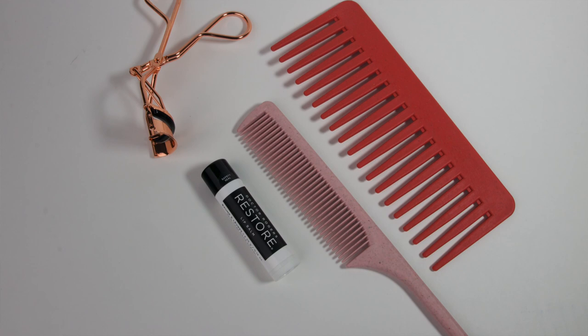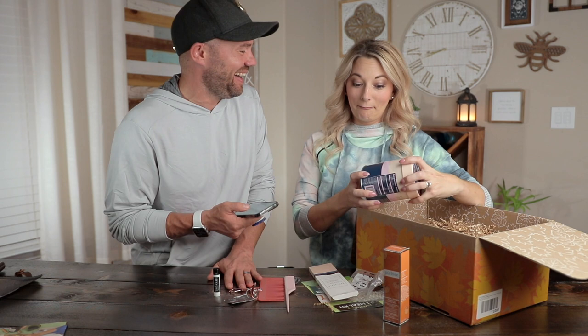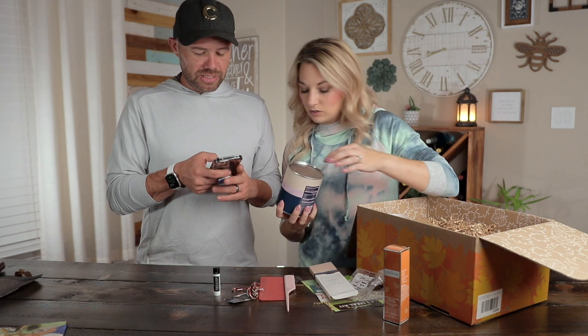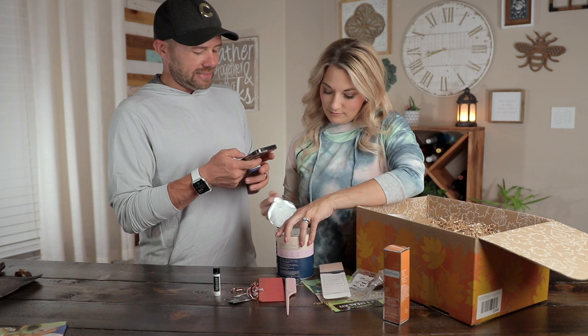Babe Lash Lifter, additional info: give your lashes a flirty boost with this. So it's the pure collagen? That is Dose and Company Pure Collagen valued at $24.99. I did choose this because I was actually curious to try it. Take this collagen daily to support your skin, nail, and hair health. It has type 1 and 3 collagen. Easily digested and absorbed by the body.